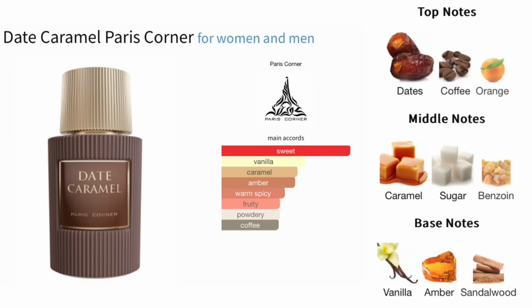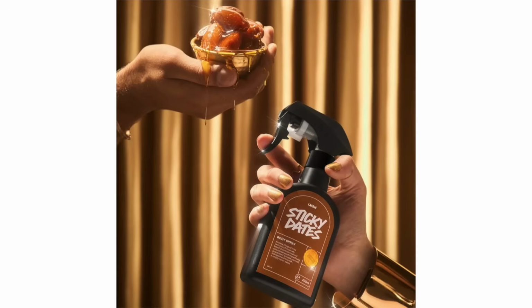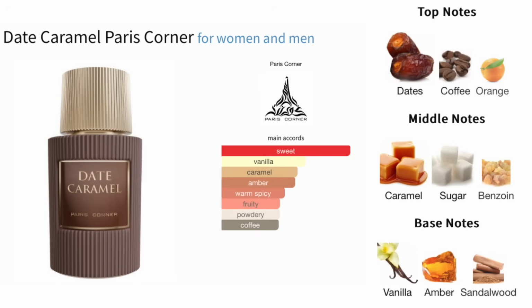And then Date Caramel is also duping a body spray, but it's lush sticky dates. So, the showers, the only reason I regret buying them is because I've already tracked down dupes. So for me, it's redundant in my collection. But if you were looking for dupes of those body sprays and you wanted stronger perfume versions, here you go.